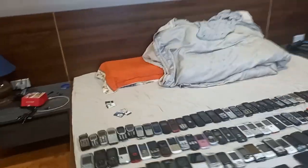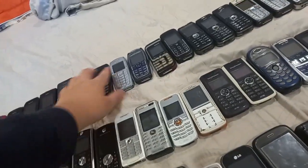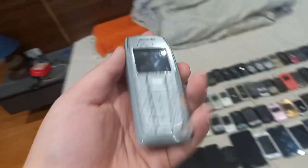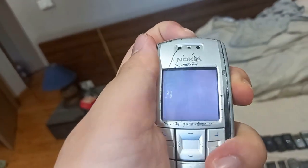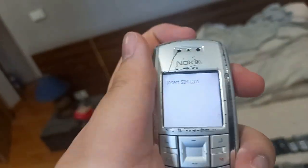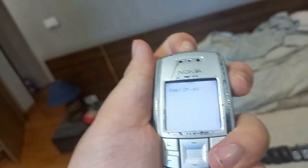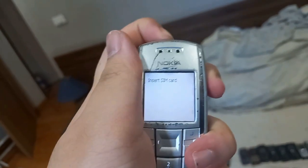Now we move on to some of the more modern looking Nokia devices. First of all, we have a Nokia 6610. This one is bricked, so I cannot show it works. Here is a recent find, the Nokia 3120. It is on Optus, an Australian carrier, so I can demonstrate that this one works fine, but I wasn't able to unlock this one. It was sad, but who cares anyway. And I'm having an Optus card delivered.